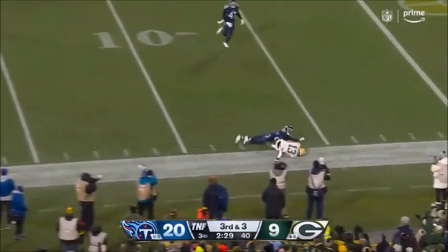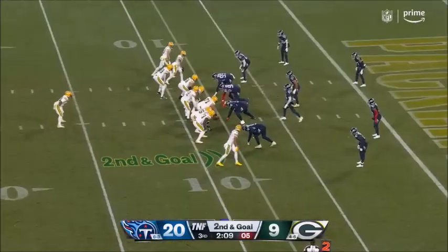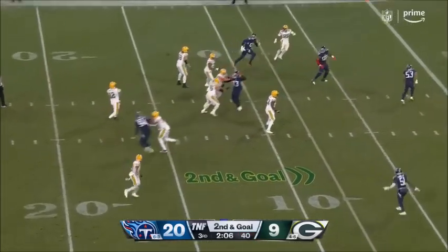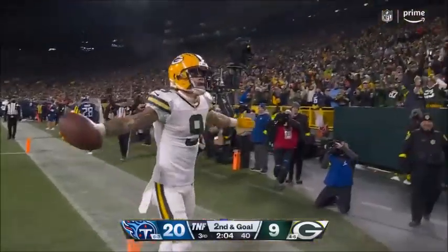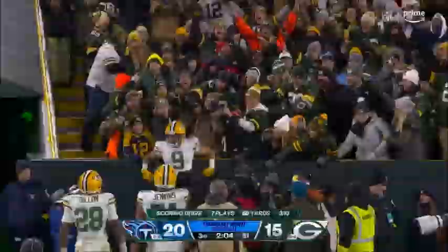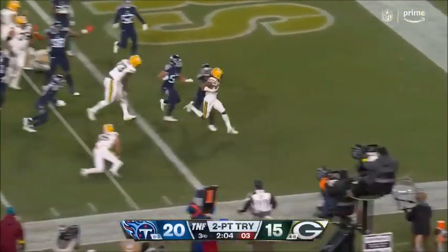Rodgers to Lazard! Contested, makes the catch. There, exactly where he wants to throw it. A little trickery here. Holds on to it. Throws! Touchdown! Watson! Jones comes around. Jones takes the flip. Jones gets in.